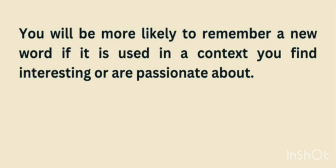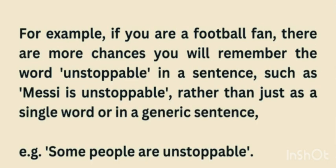or are passionate about. For example, if you are a football fan, there are more chances you will remember the word unstoppable in a sentence, such as Messi is unstoppable, rather than just as a single word or in a generic sentence, e.g., some people are unstoppable.